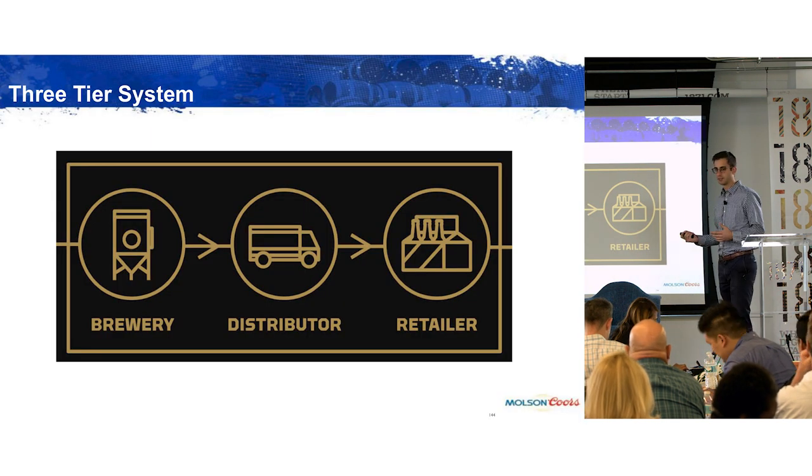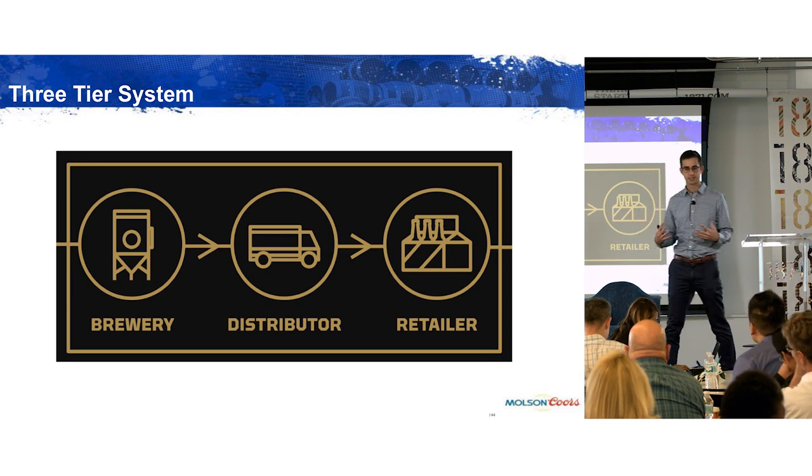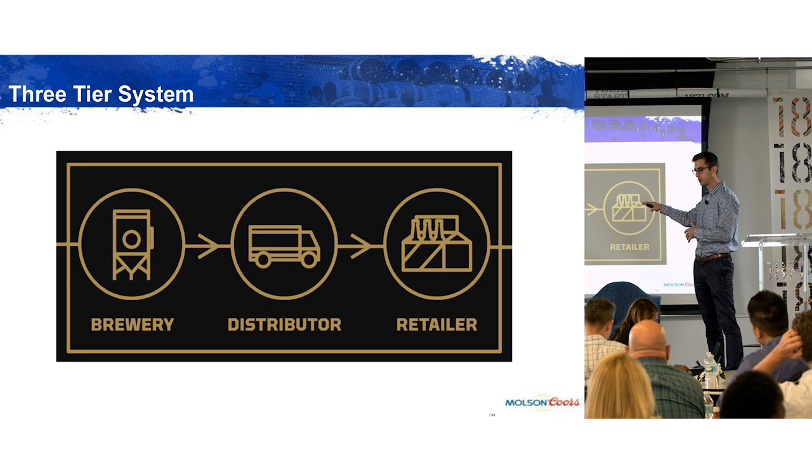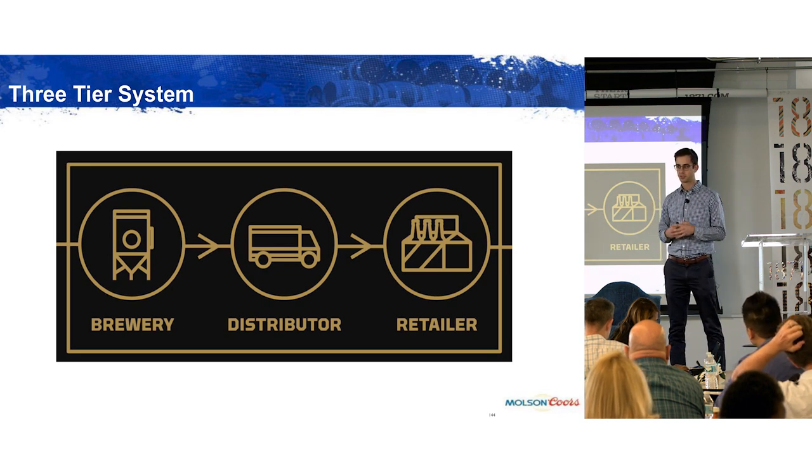So the three-tier system, this is specific to the United States. In some other countries, it's treated a little bit differently. But at least in the US, we have the three-tier system where the brewery, so MillerCoors, sells beer to a distributor. The distributor now sells beer to a retailer, and then you as a consumer are purchasing from the retailer.